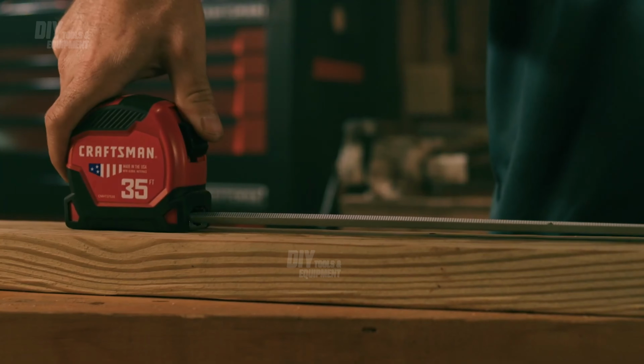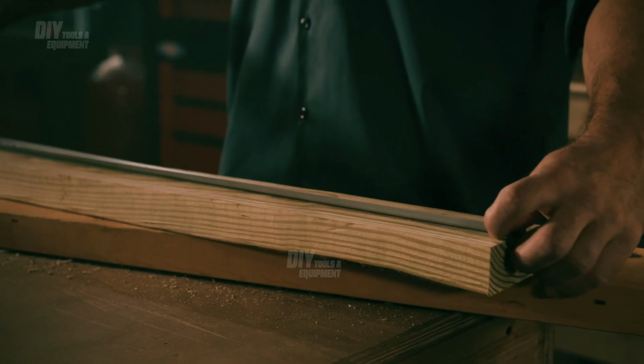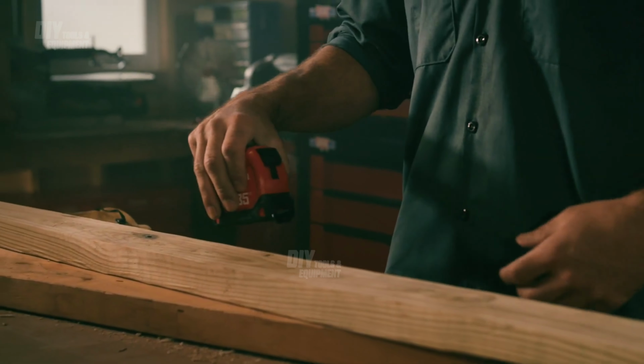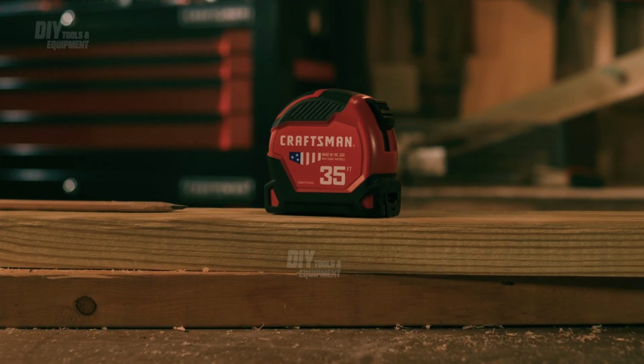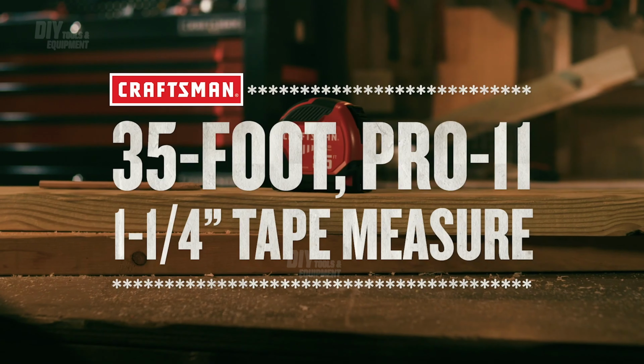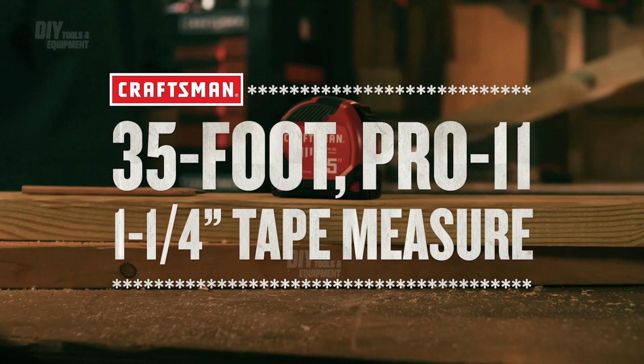The side lock ensures a secure hold, and the one-handed unlock feature adds speed to your workflow. Built tough to withstand daily use, the Craftsman Pro 11 tape measure is your dependable companion for accurate, efficient, and professional-grade measuring every time.